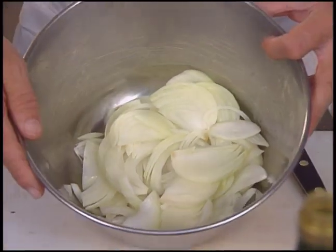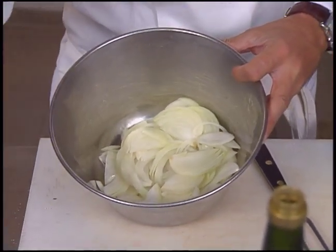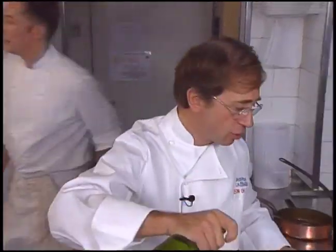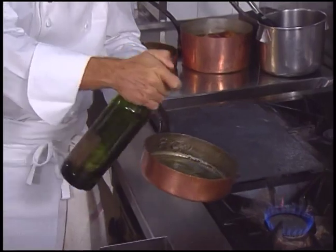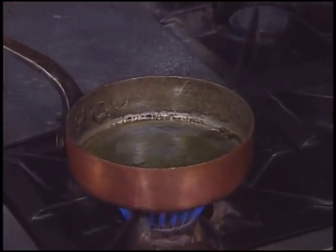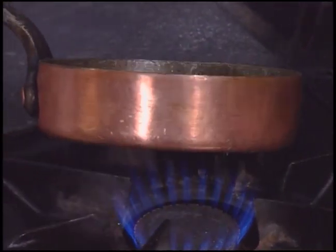Onions have been sliced for the confit. They too will be cooked in a relatively slow process. They go into a sauté pan with a little olive oil.